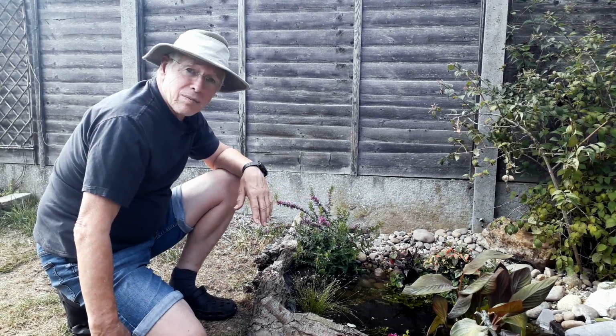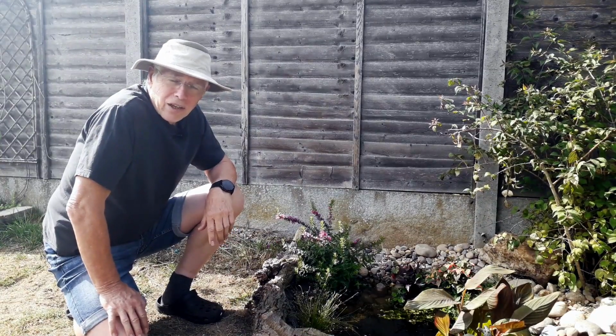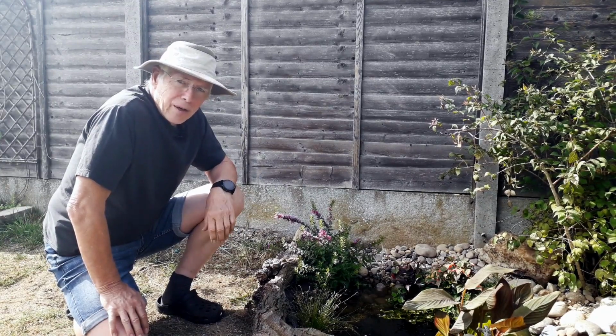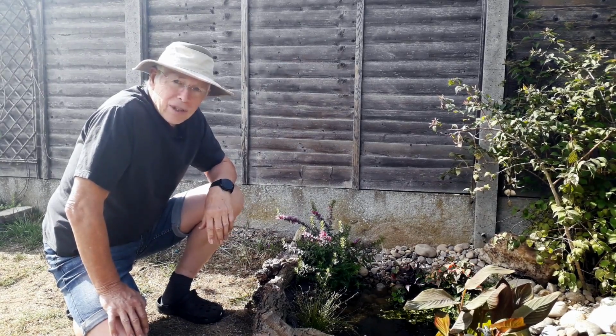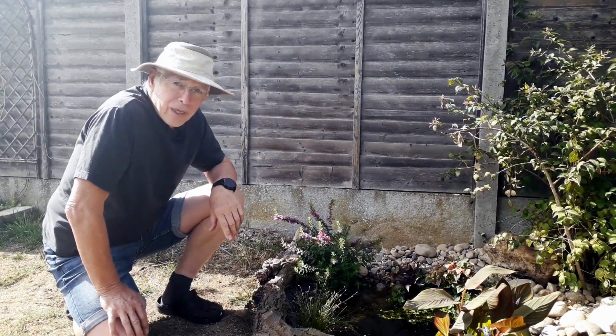I've built myself a small wildlife pond. Unfortunately, I didn't film the making of it. I guess I should have, but I didn't really know what I was doing. A lot of it was trial and error and watching a lot of YouTube videos, but the end result I'm very pleased with, and it didn't cost very much money at all.